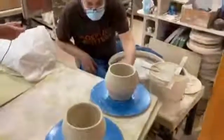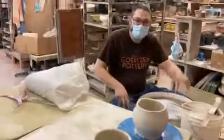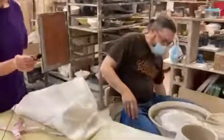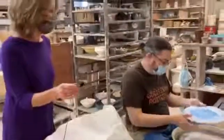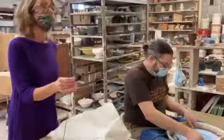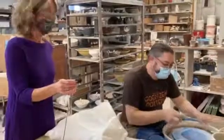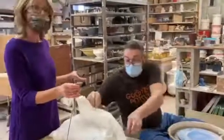Well, we're here with Mark Goertzen today of Goertzen Pottery. I've known Mark for quite some time, and I've seen his work evolve over the years. I feel like we're really fortunate to be here. It's a magical place. There's just beautiful artwork all over. It's incredible. Mark is from Constantine, Michigan.